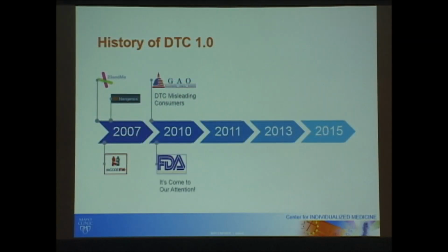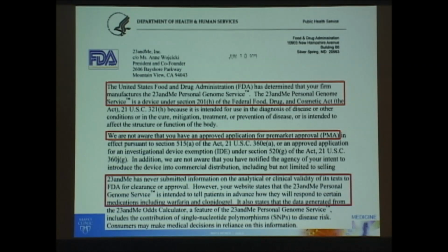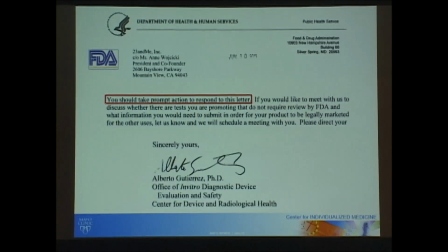So after that, the FDA got involved and became concerned about these tests. They sent a letter to 23andMe, to the CEO, and said, you know what, we really think that this is a medical device because you're offering diagnostic test information with your 23andMe personal genome service. You have never sent us a pre-market approval, and you've never submitted information on the analytical or clinical validity of the tests, so you should take prompt action. Sincerely yours.